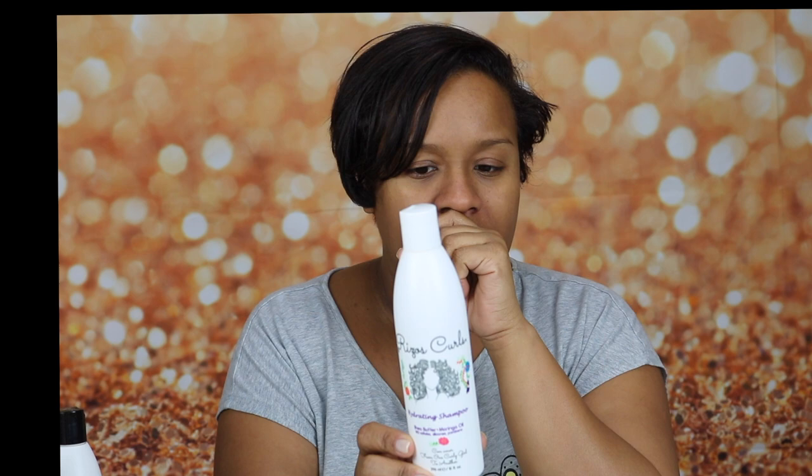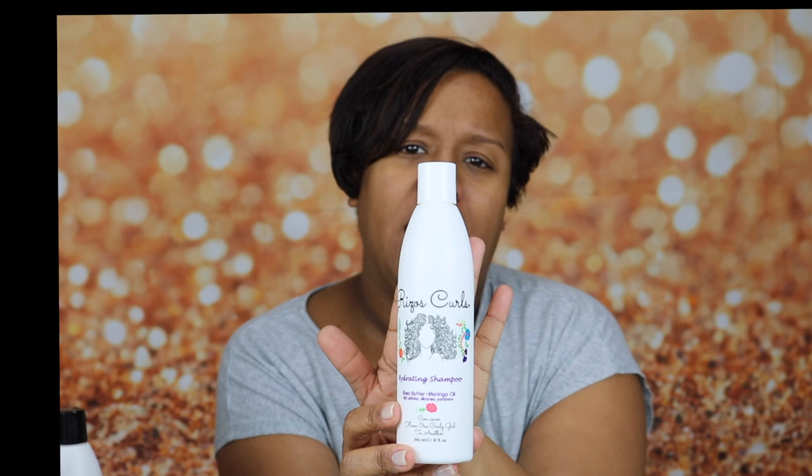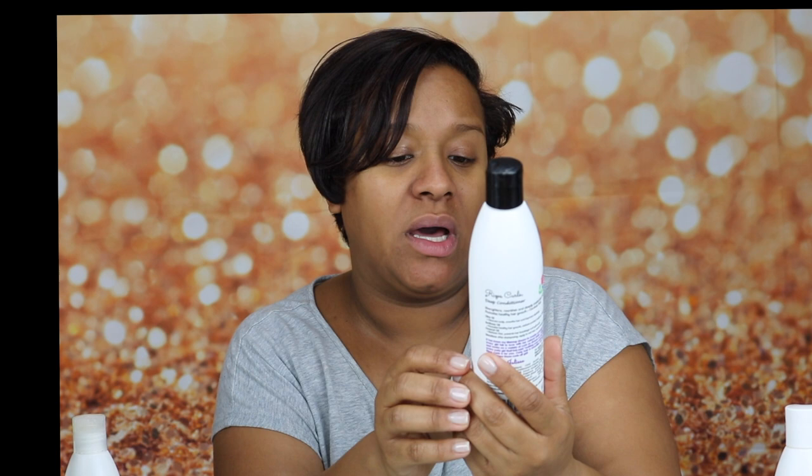I love this brand, Rizos Curls. I've been using this for about a year, I would say now. I started using it last year, 2019. And I love it. These are Rizos Curls. It's for people with curly hair. This is a hydrating shampoo with shea butter, moringa oil. I love it. And this is the deep conditioning, also with olive oil, sunflower oil, coconut oil.